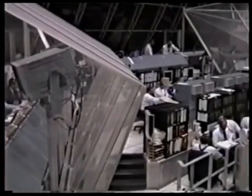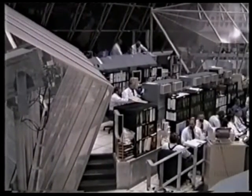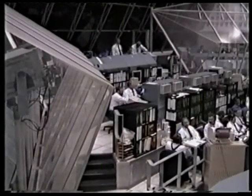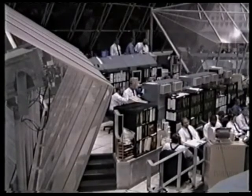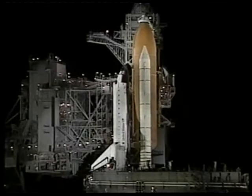PVD, go ahead. Looking for step 1036, payload bay flow rate set for launch. That's affirmed. All right, we'll take 1034, 5, and 6. Copy. OTC, NTD, step 1040. Copy.